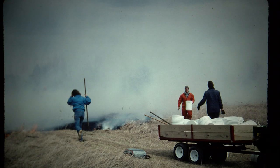So all we had was this trailer, lots of buckets with water, a bunch of rakes and shovels, and a bunch of very enthusiastic volunteers. There was no training program, you know. But we burned the prairie, and I can tell you it's magical.